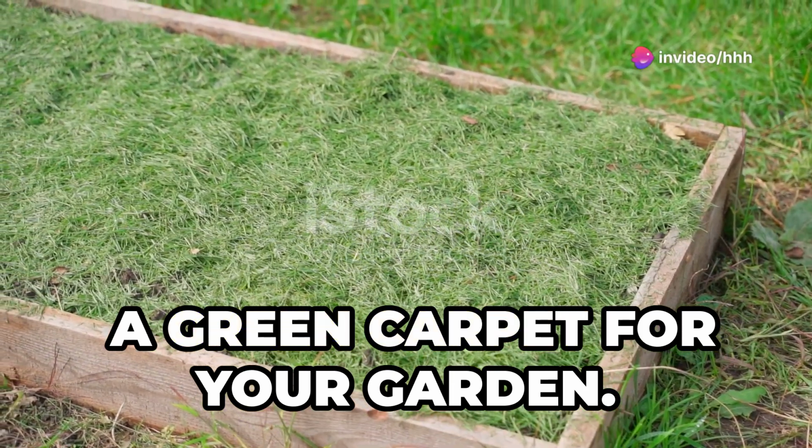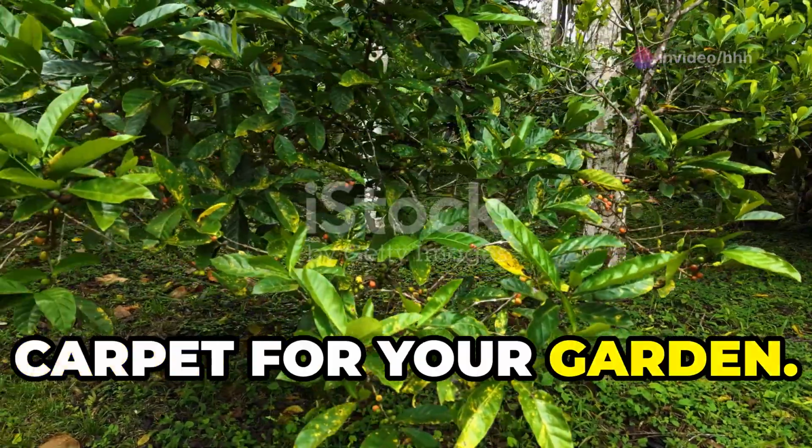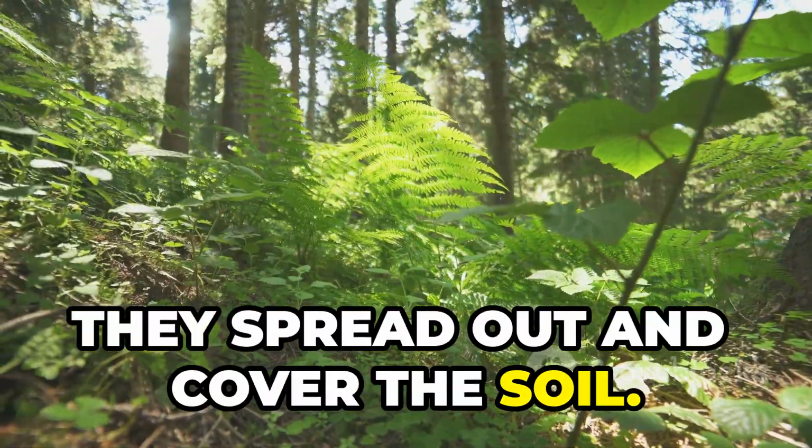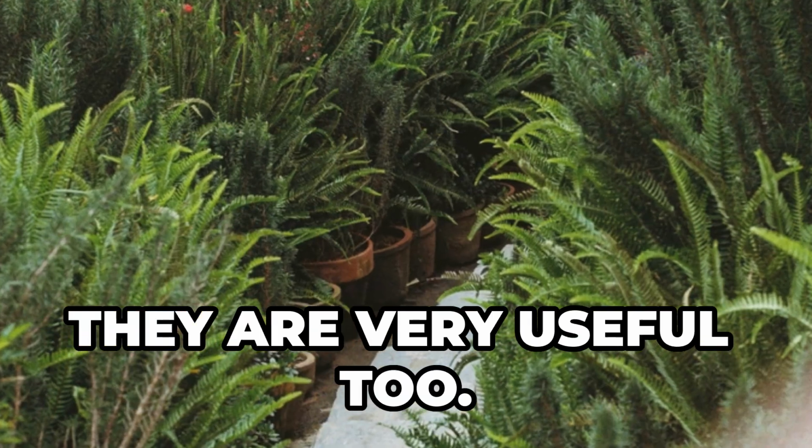A green carpet for your garden. Ground cover plants are like a green carpet for your garden. They spread out and cover the soil. Ground cover plants add beauty to your garden. They are very useful too.